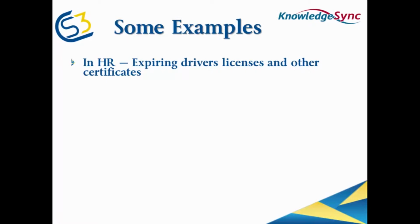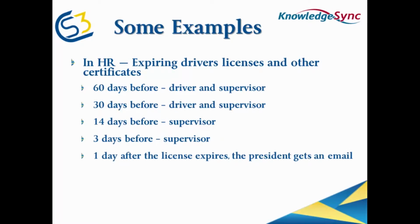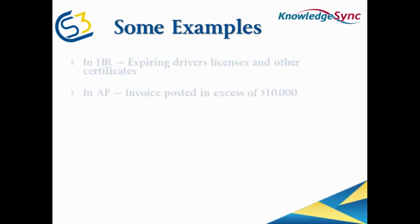They purchased KnowledgeSync, we installed it, and now, 60 days before a driver's license expires, the driver and his supervisor both get emails, and again, 30 days out. 14 days before the expiration, the supervisor gets an email, and again 3 days before. And if a driver's license expires, the president gets an email. Everybody in the company knows the president's going to get an email if that driver's license is expired. And since this system's been installed, he never has.